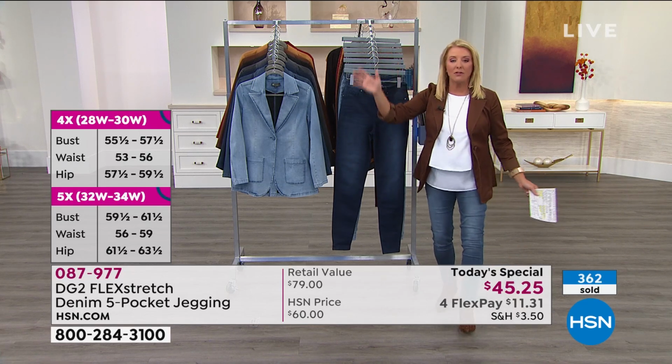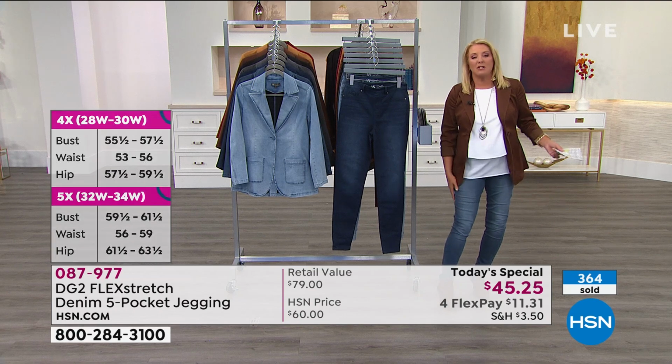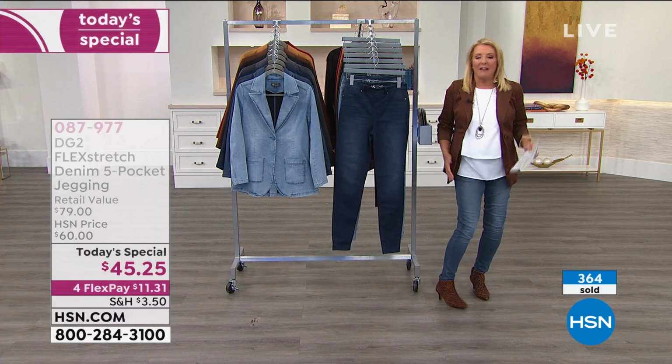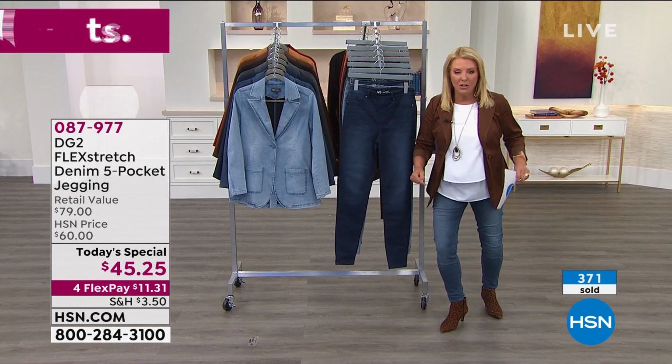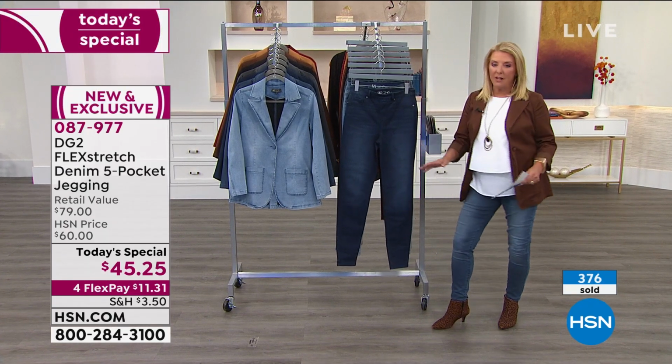How many of you go, I'd love to get a really cool little jegging. I want it to be soft and comfortable and flex and I can breathe in it. I look really super sexy. And you want it to fit your body shape, this is the one you can do it with. Now, let me give you an update.